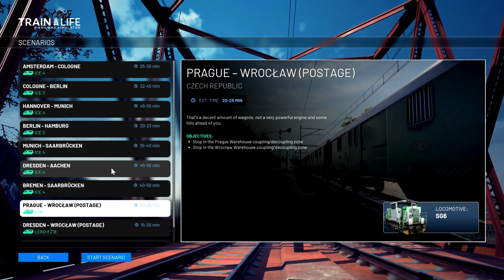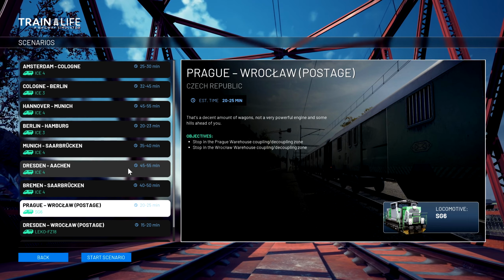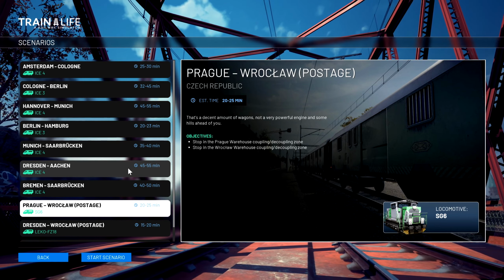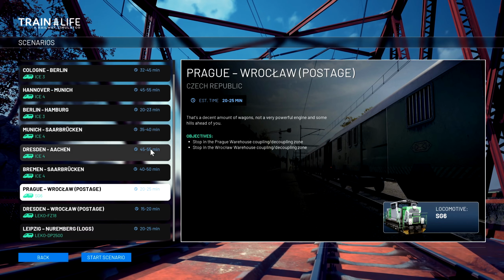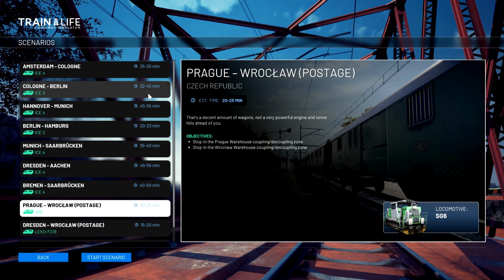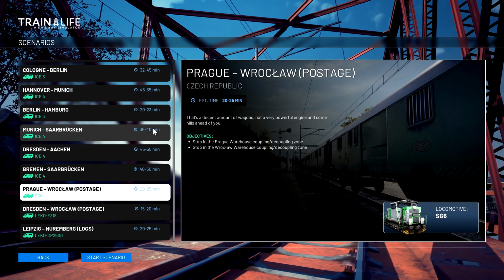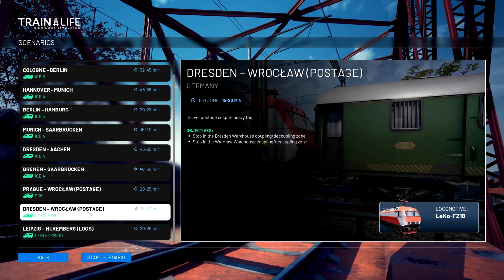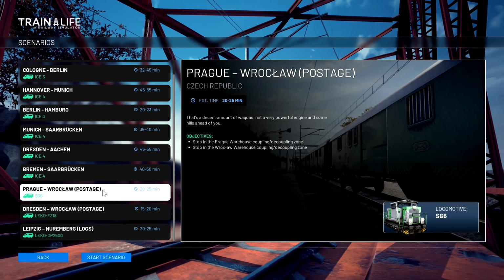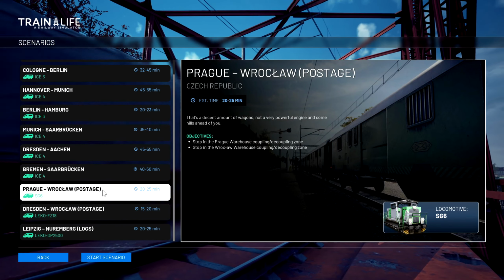This Dresden-Aachen, 45 to 55 minutes. I would imagine that would be quite long. It's a fair distance to cover on the map. I know this Hanover and Munich one was long. I think that's the one where I took a wrong turn and face-planted a depot door, if I remember correctly. But we've got these, and it looks like these are the coupling. So you can do manual coupling, stop in the Prague warehouse coupling / decoupling zone.